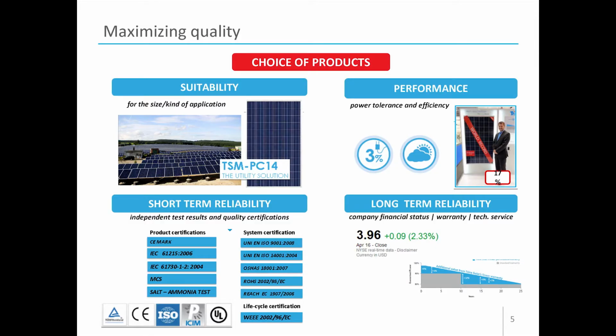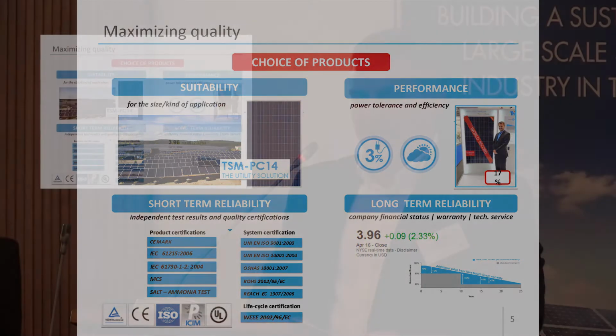The first thing I'd like to talk about is maximising quality, and the reason why that's important in large scale. And the first thing that we need to do when we're considering large scale, and I'm sure you've heard a lot of this stuff today, these are just practical tips and tricks that we've picked up. The first thing that needs to be considered is the suitability. You know, what type of module is right for that environment.